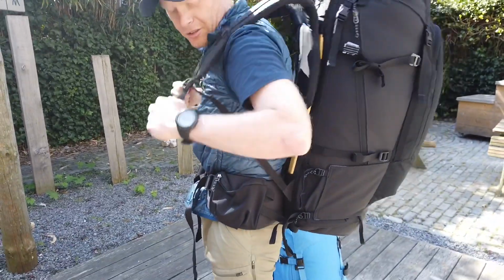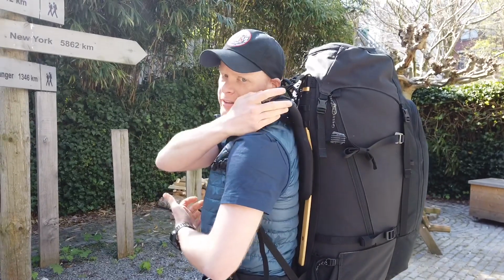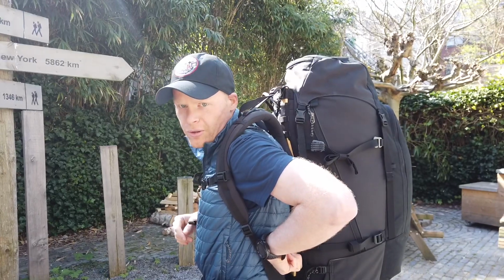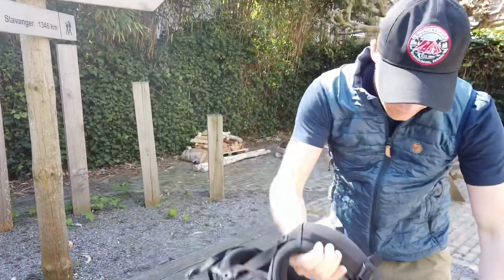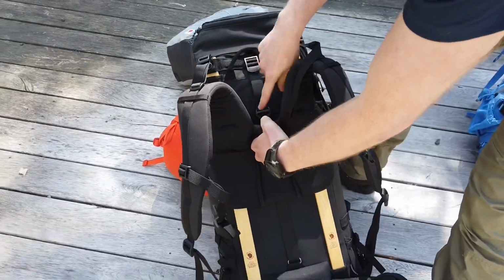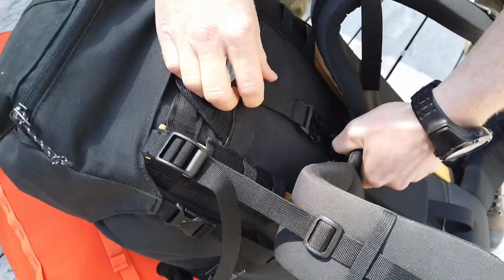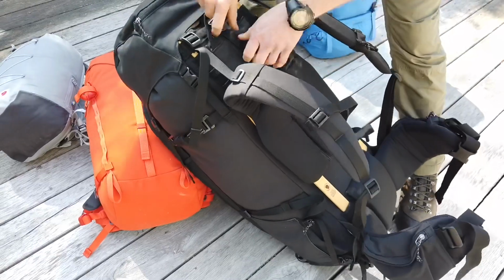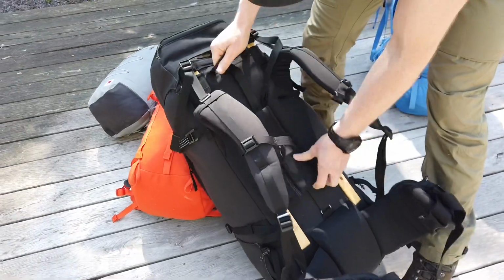So now all I need to do is just these. But now I can see that there's a big hole here. That means that for me, the back length is too long. It needs to be shortened. Our bigger packs always have adjustable back length. So here, you see that you can undo this button here. Then you put it down. You pull it up on the other side. And you reattach it. Now it's shorter.